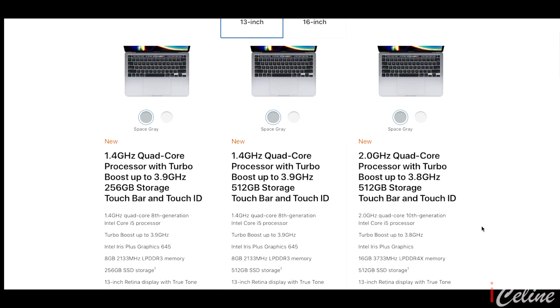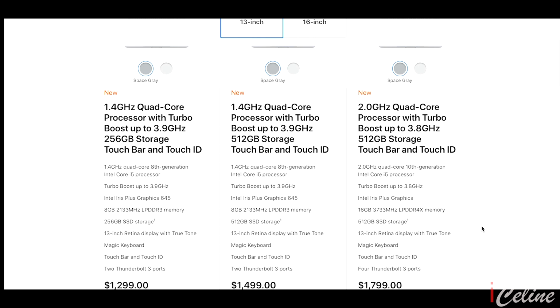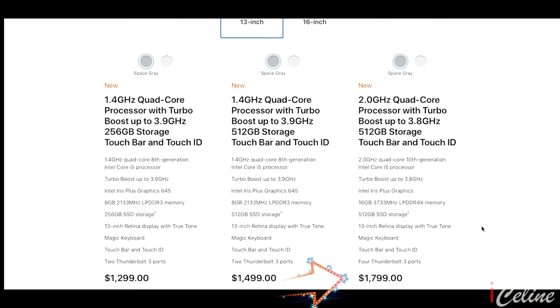To get anything more than the performance you had from last year's model, you have to buy the higher-end version of the 13-inch MacBook Pro. The basic price of the new model doesn't give you better performance.